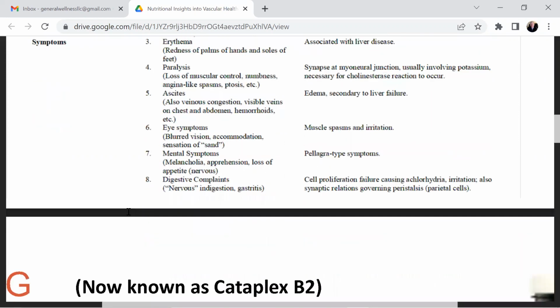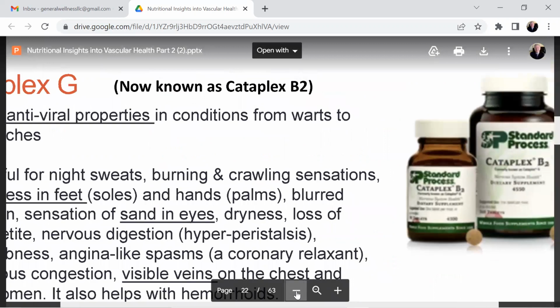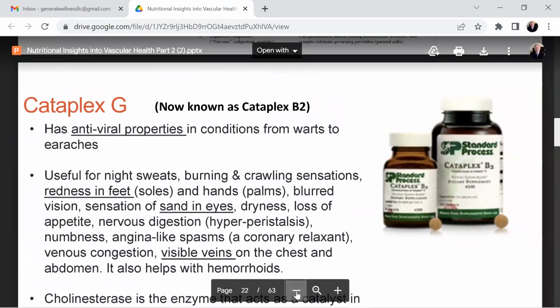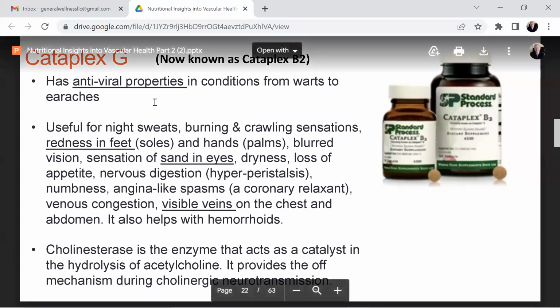And in my opinion, I take both B Core and G every day. I never miss a day without it. I've already taken mine this morning. So you can get into the attributes of Cataplex G. By the way, G is the one that you use for warts on the skin. Dermatitis, skin issues, you've got to get G. You've got to get that B2, that B3.